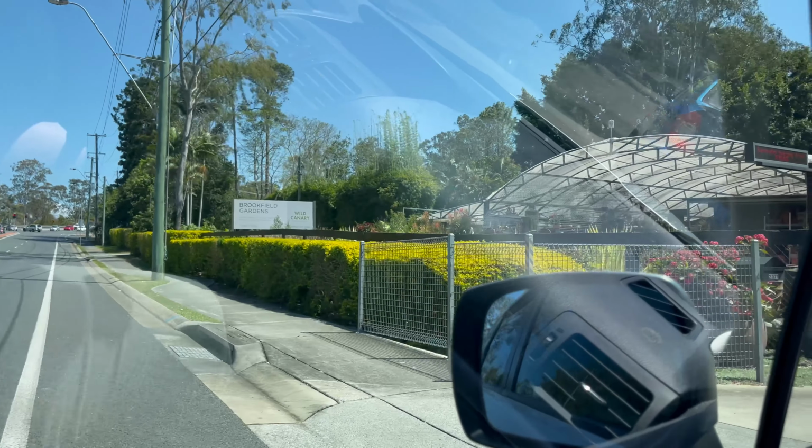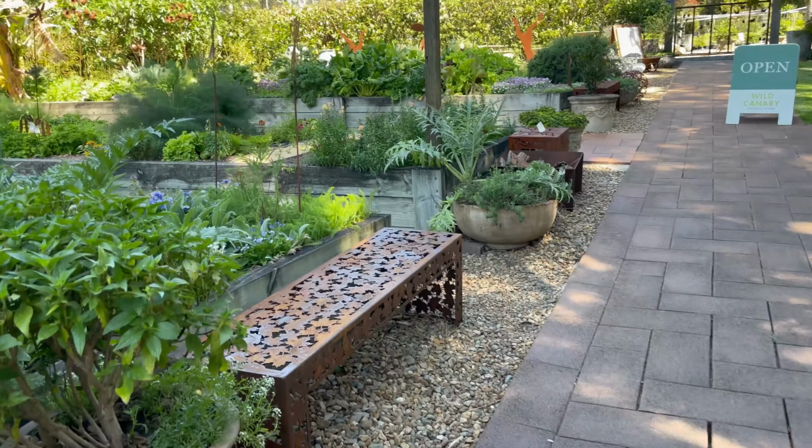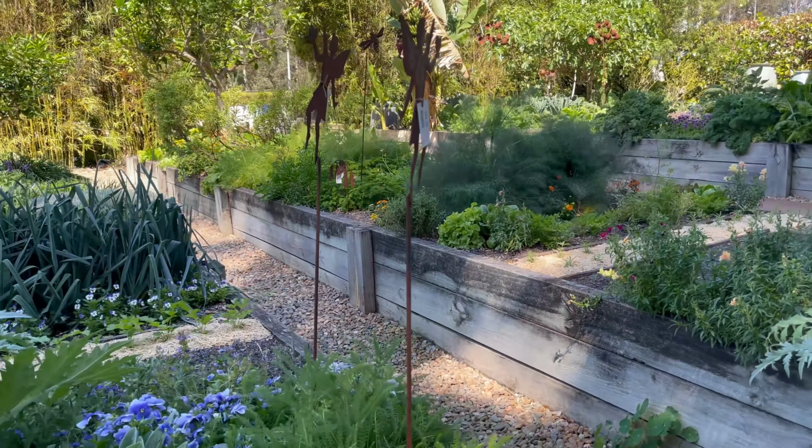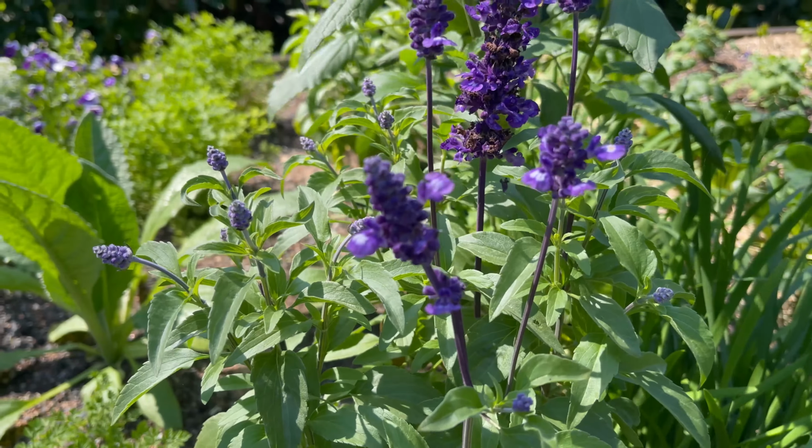And then I went to my other favourite nursery, which is Brookfield Gardens. Probably my favourite garden centre nursery in Brisbane. I always make sure I go to check out what kind of plants they have in stock. And they have a really nice cafe there called Wild Canary, which is kind of attached to the nursery. And they have all of these different vegetable and flower beds that they use the produce in the cafe.